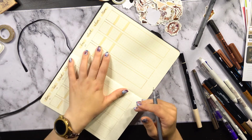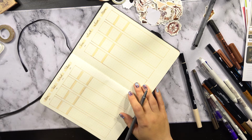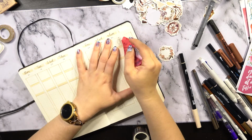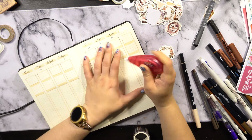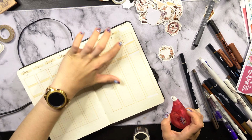It took me so long to realize my mistake. There's only 31 days in May. There's no 32 days in May. I really don't know what I was thinking. So here I am, whiting out, and then boom, washi tape. Washi tape fixes everything.